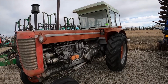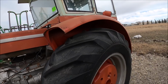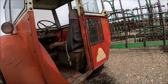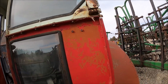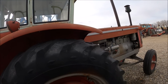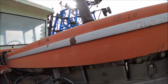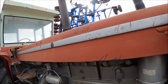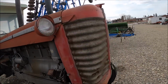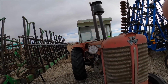Looks like a 97 Massey. Good engine in them. Looks like it's pretty decent, nice and straight. Got a cab on it. Yeah, I'd take that off if it was me, but see, they paint it over the decals, but I think it's either 95 or 97. I think probably 97, that could be 95. Front's a little bit, needs a little TLC, but for the most part, it's a nice straight tractor.